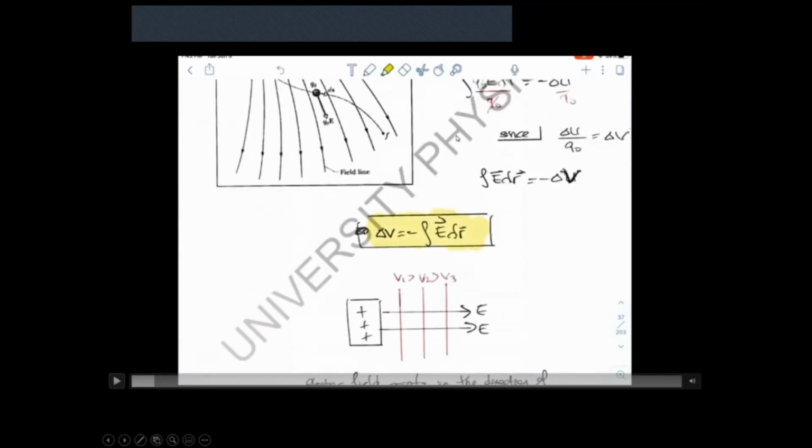All right, so here's the equation for it. I'm going to give you a derivation of it shortly. So here's the strength of the electric field. The electric field is going to point in the direction of diminishing voltage or potential. So the voltage is going to change in the direction that the electric field points radially. That's what it means.